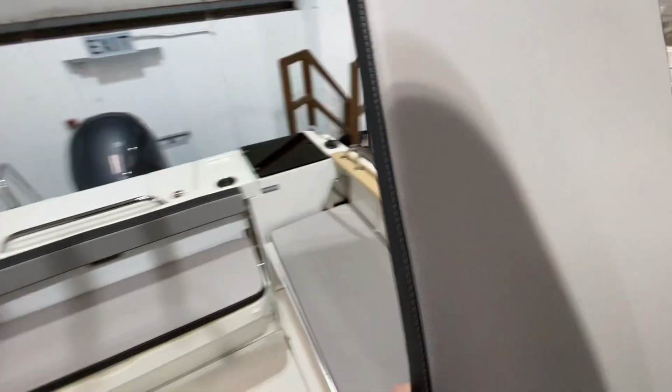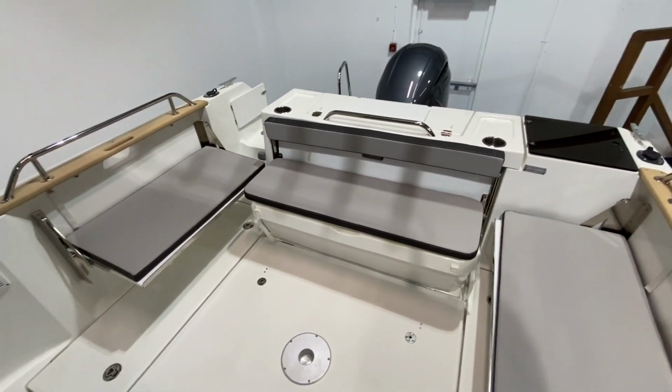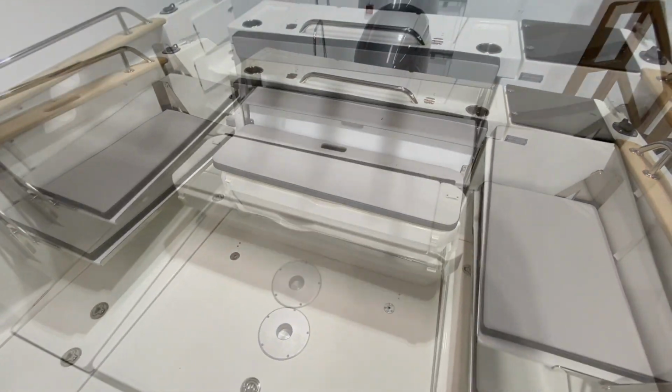I'm sort of trying to explain this in such a way that it means I don't have to do this, but I don't think I did a good job. So I'm going to just move the box and show you how it works. 2 seconds. Okay, here we go.